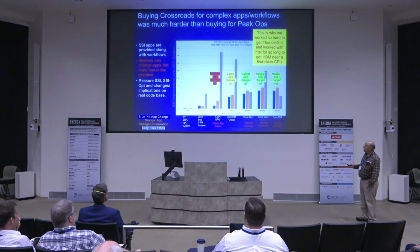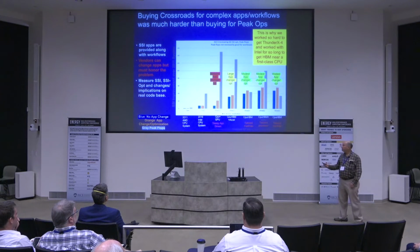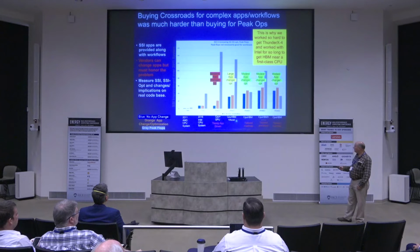And so this is a massively app-optimized CPU, GPU bid. That is, blue is no app change. This is with app change, and that's peak flops. And then we got another bid that was CPU HBM plus another accelerator. Again, very, very large numbers of peaks. Not as much difference here, but the whole thing is higher.